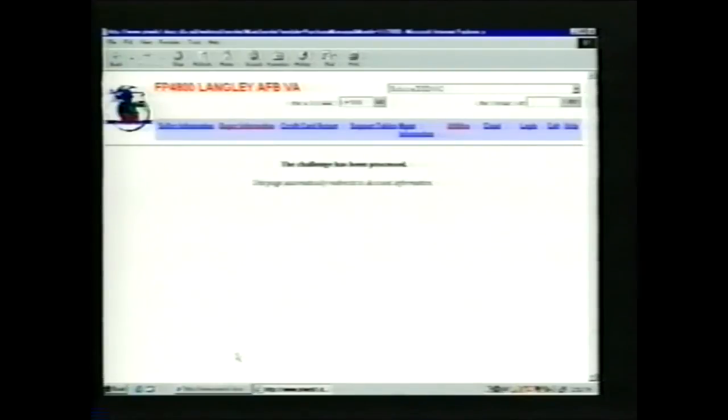You click the box on the left-hand side, pull a drop-down menu, and decide why you're challenging it. In this case, let's say we believe it's the wrong amount billed. The drop-down menu is selected, come to the bottom of the screen, and select Challenge. Once you challenge your transaction, you'll notice that it's gone through the system and it says it's been processed. You can challenge multiple transactions if you want, or one at a time. That's basically up to you.